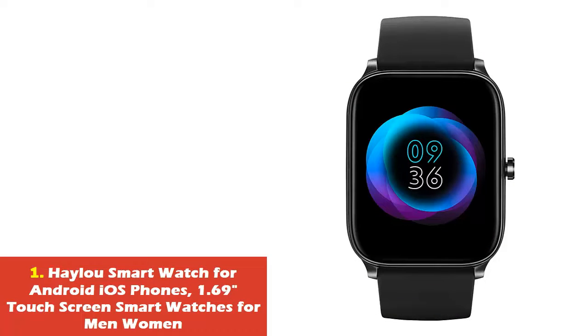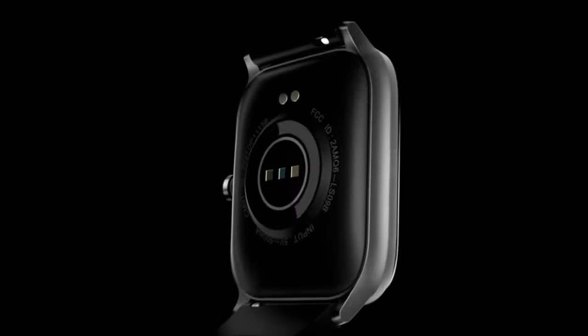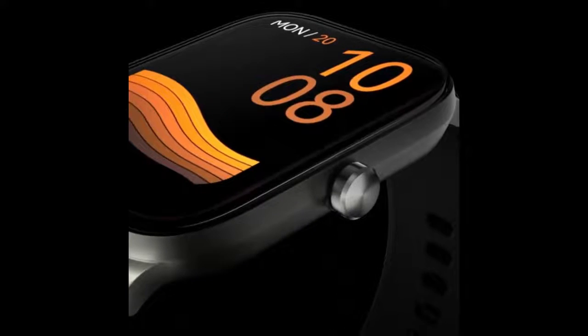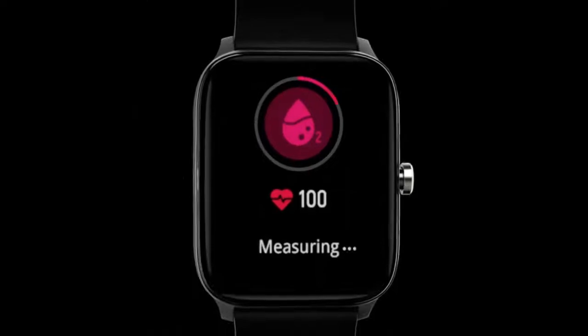Our list at number 1. Haylou smartwatch for Android iOS phones, 1.69 touchscreen smartwatches for men women. Large HD color touchscreen, 1.69-inch HD touchscreen equipped with 240x280 pixel resolution. Haylou smartwatch brings you a different visual experience.